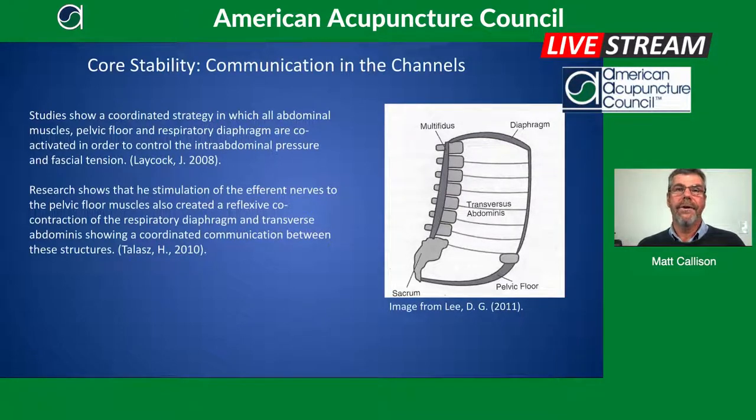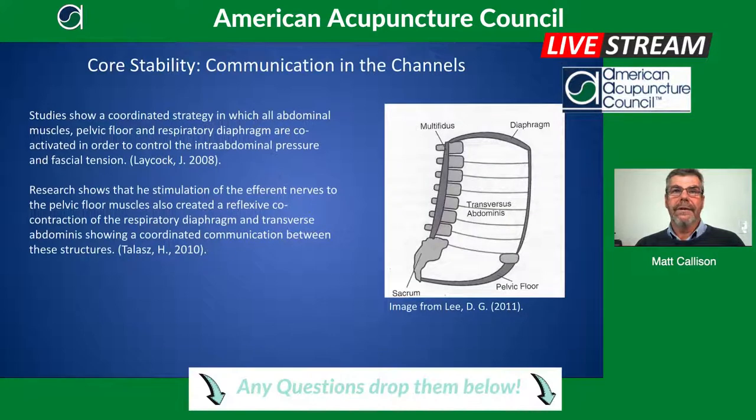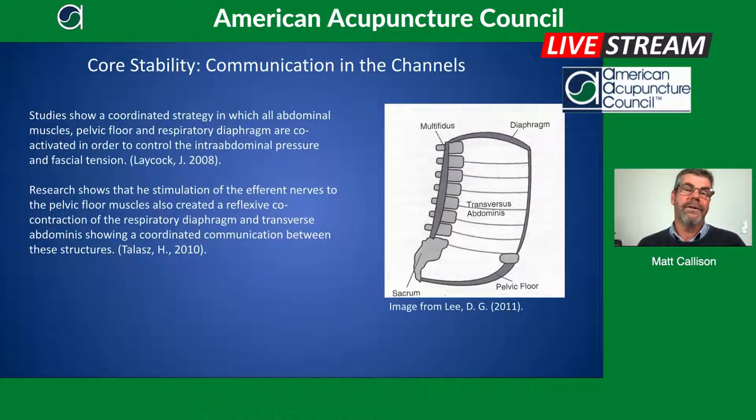Research shows that the stimulation of efferent nerves to the pelvic floor muscles, so when the pelvic floor muscles were activated, created a reflexive co-contraction of the respiratory diaphragm and also the transverse abdominis, showing a coordinated communication between these structures. So again, with transverse abdominis often being very, very weak in cases of low back pain, how important it is to be able to treat pelvic floor, the low back, the abdomen, as well as the diaphragm.